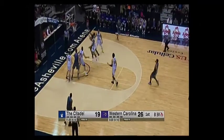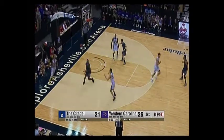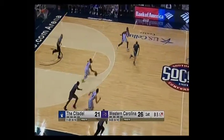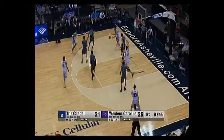So the Citadel now pushing the tempo. And Parks might have gotten away with an extra step there, but look at the body control in the finish. And that shot clock was going from 26 to 25, so 4.5 seconds by the time it was inbound and Parks made, and that's after a made basket.